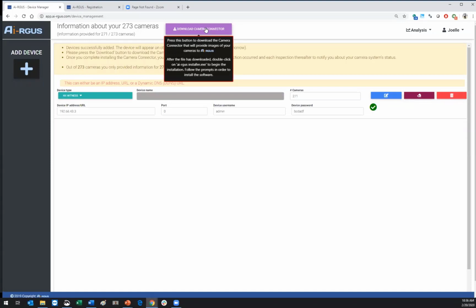The camera connector software, it runs on which OSs? Currently, we only support Windows. Okay, so Windows 10, Windows Server. Yeah. But we can make it work for Unix if needed. That's not a problem. Just right now it's only built for Windows. So as I said, we're very flexible with accommodating these kinds of requests. We take requests as they come in.